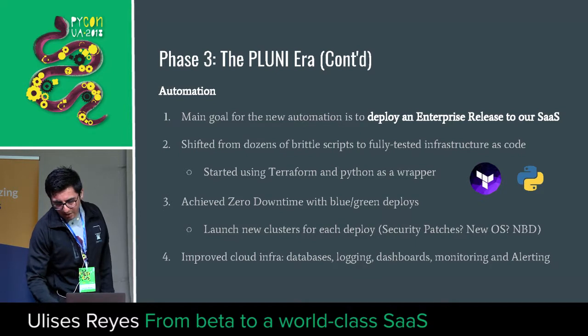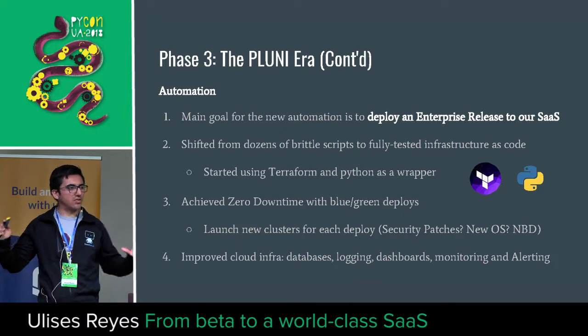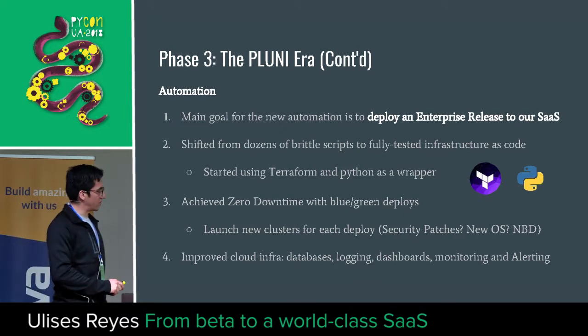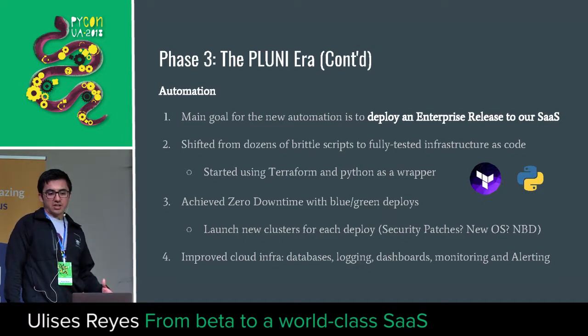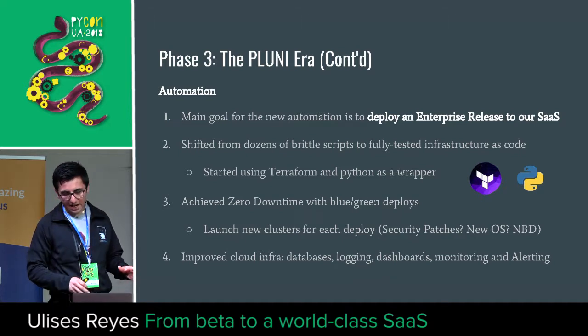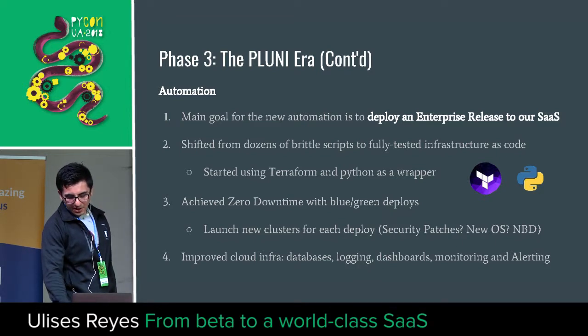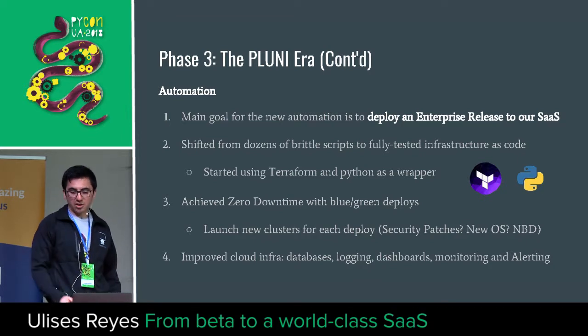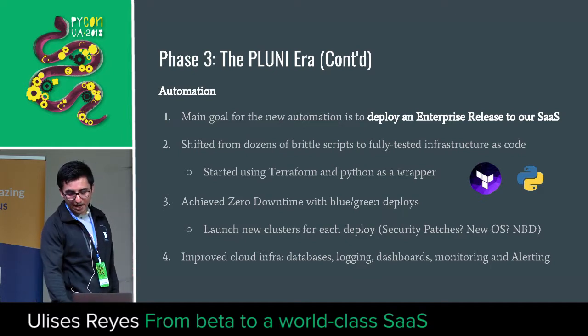Now, in terms of the automation, like I said, the entire idea was, what are the things that we need to rewrite in order to deploy the enterprise release to our SaaS? And what we ended up doing was we got rid of all the Ansible and all the Python that once upon a time we were super proud of. We just got rid of it, and instead, we replaced it with a tool that was fully tested, and at this point, we had infrastructure as code. So Terraform came in. We're still using some Ansible here and there, but basically, we were relying more on Terraform. And of course, we were using Python as a wrapper.